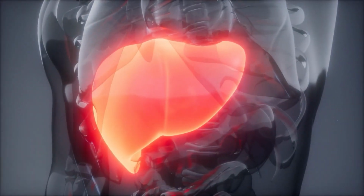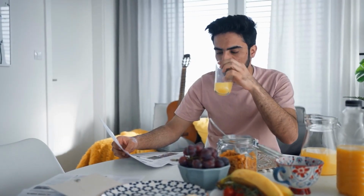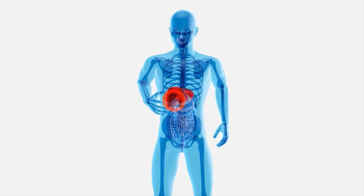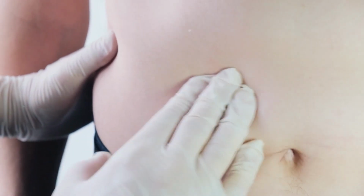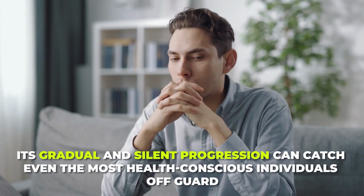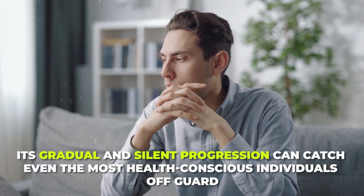One of the most concerning aspects of fatty liver disease is its quiet progression. Imagine a condition that advances without detection for years, slowly inflicting harm on your liver without any immediate symptoms. That's the reality of fatty liver disease. Its gradual and silent progression can catch even the most health-conscious individuals off guard.